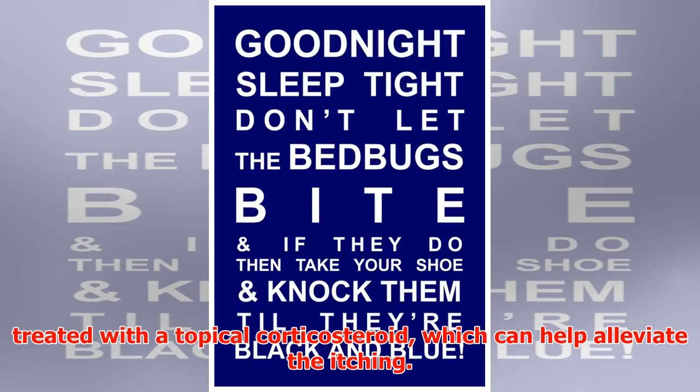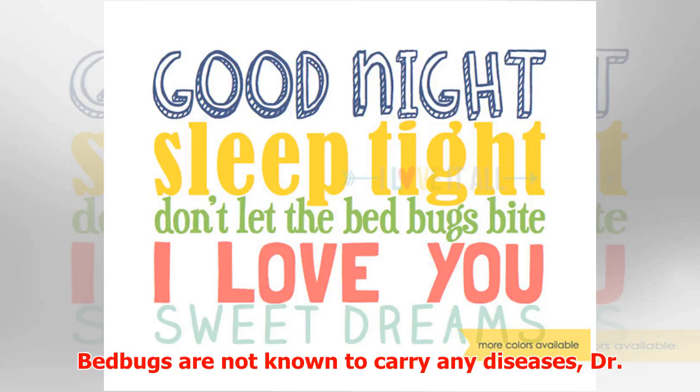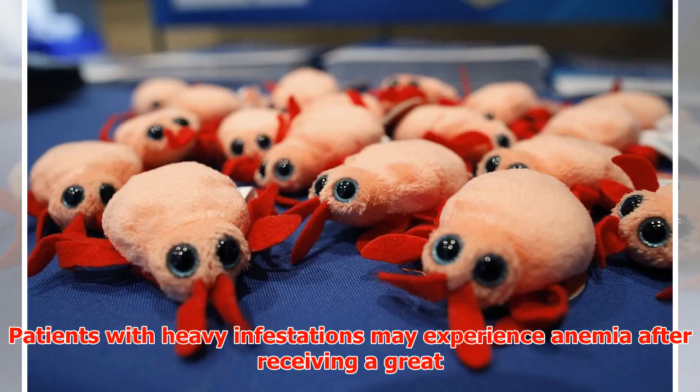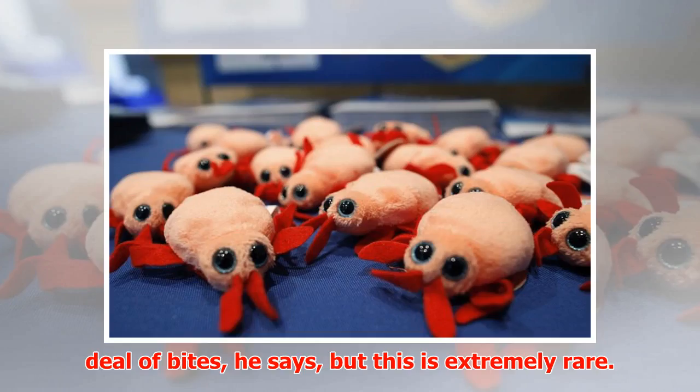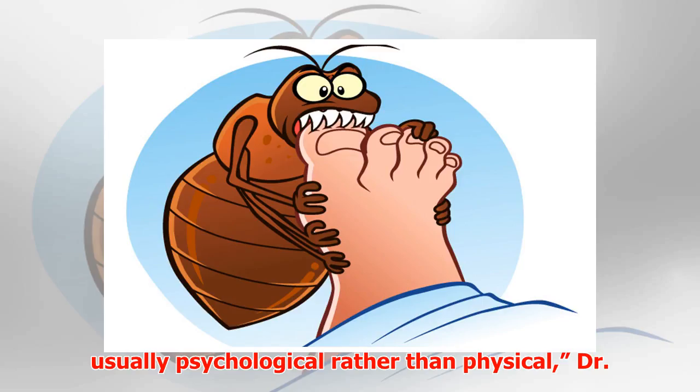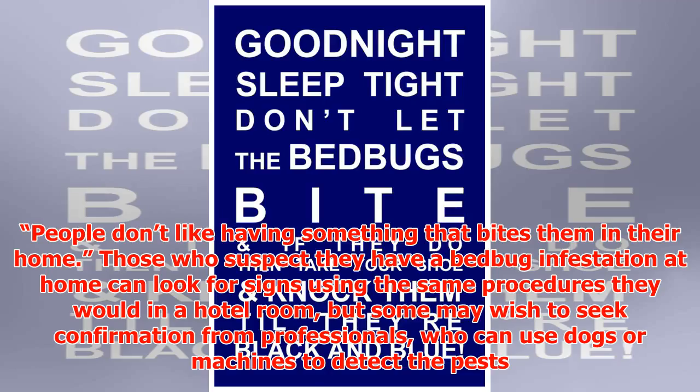Bedbug bites can be treated with a topical corticosteroid, which can help alleviate the itching. Bedbugs are not known to carry any diseases, Dr. Rosen says, so further treatment is typically not necessary. Patients with heavy infestations may experience anemia after receiving a great deal of bites, he says, but this is extremely rare. The worst effects of a bedbug infestation are usually psychological rather than physical, Dr. Rosen says. People don't like having something that bites them in their home.